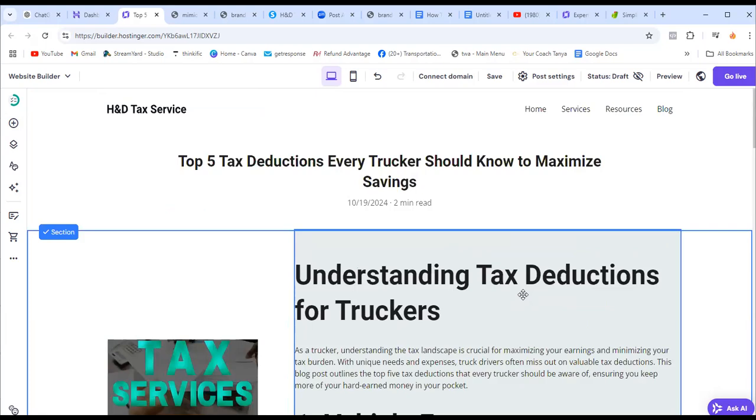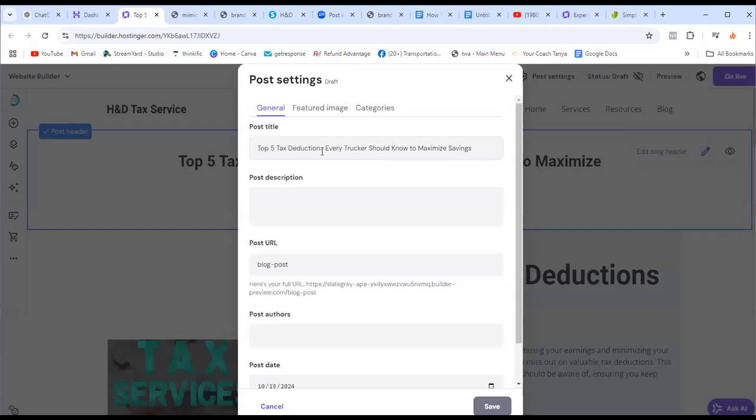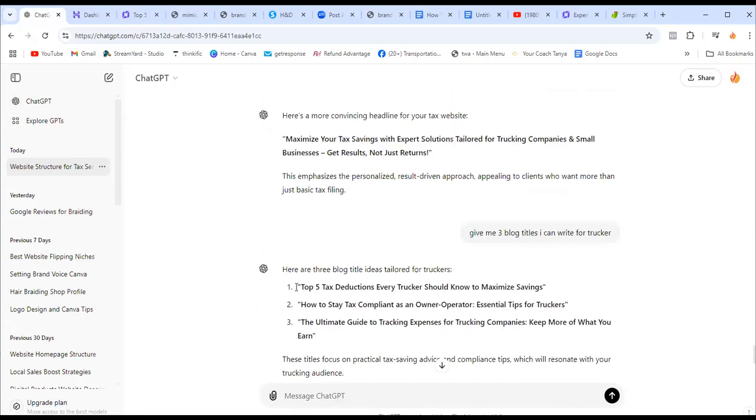See, so make it look like it's a blog. So you can edit this part, either here, the tag. So you can put a short description. So this is the title that we chose.